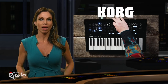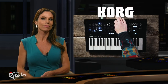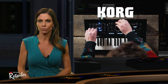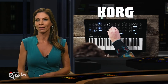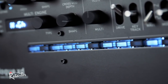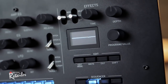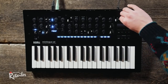Korg has given its Minilogue synthesizer a major upgrade. The new Minilogue XD packs even more good things into a small package. It has the same form factor as the Minilogue, but it also features a four-voice analog synthesizer circuit inspired by the Prologue, as well as a 16-step sequencer and micro-tuning of the Monologue. And that's not all. It also packs more effects processing than any of Korg's analog synths with reverb, delay, and modulation functions. And it's easy to use for musicians of any level.